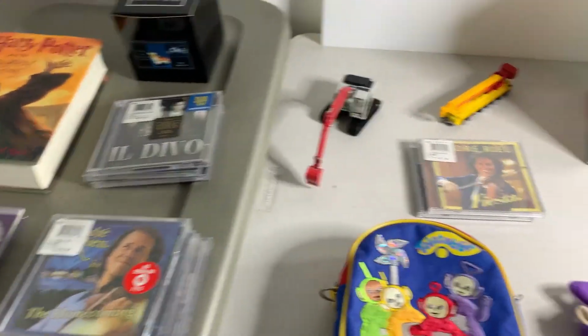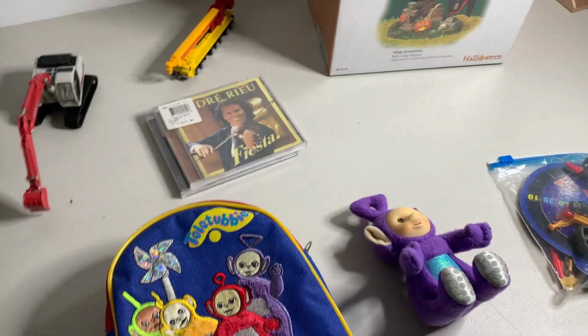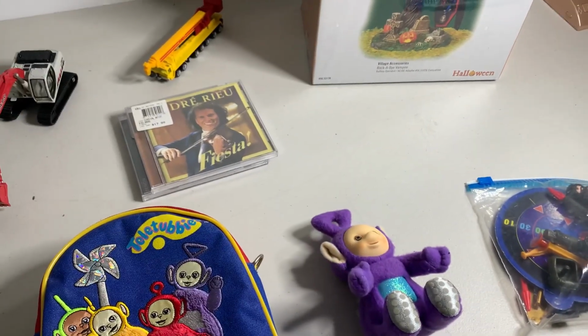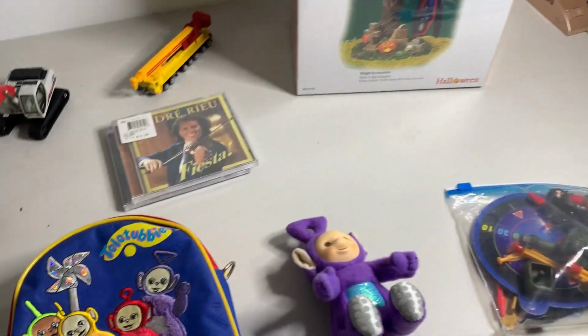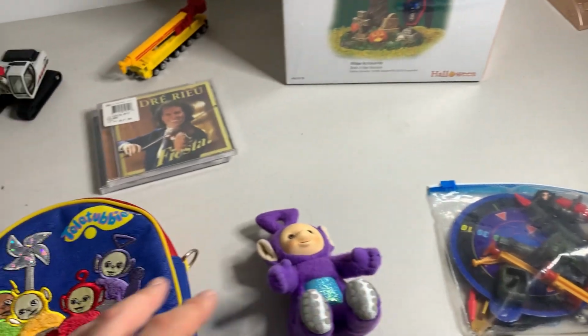So this is everything I got at the first sale, which was the estate sale that I've now been to. This was my second time going to it. So I went with my girlfriend, and we were in one of the rooms, and the lady came in. She's like, here, if you want to fill a brown shopping bag full with whatever you want in this room, it'll be 10 bucks. I'm like, okay. So everything on the table here was in that bag.